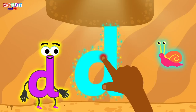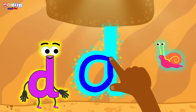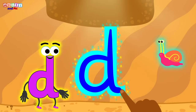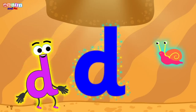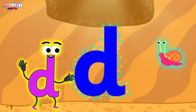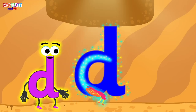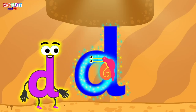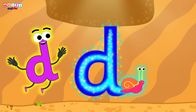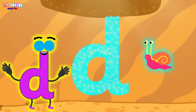We start in the middle. Then we go round and up to the top and down. Letter D. Well done, kids! You showed the magic snail how to write the letter D. I think the magic snail wants to have a go now. Well done! You did it, Magic Snail!